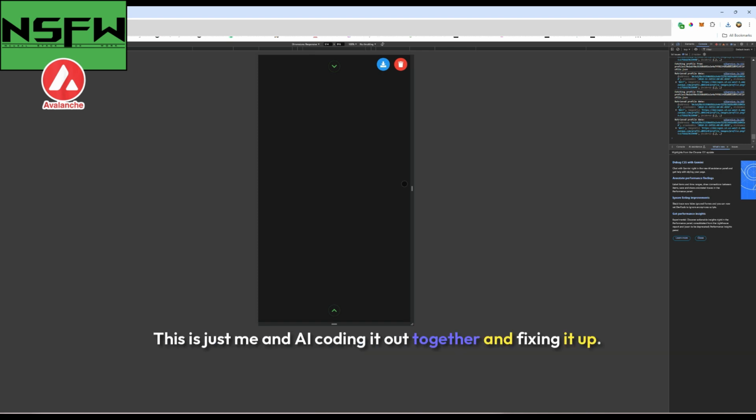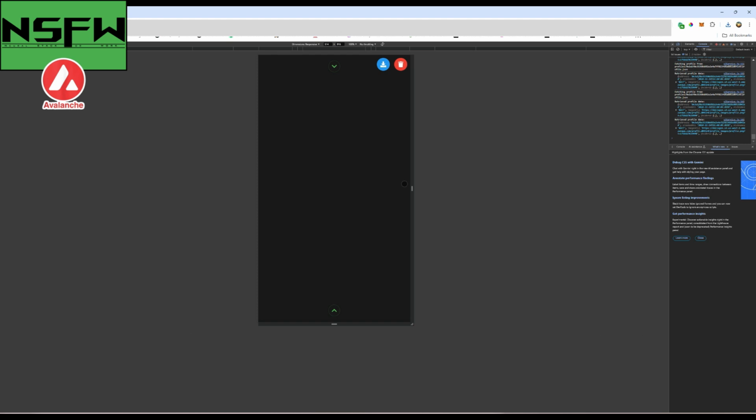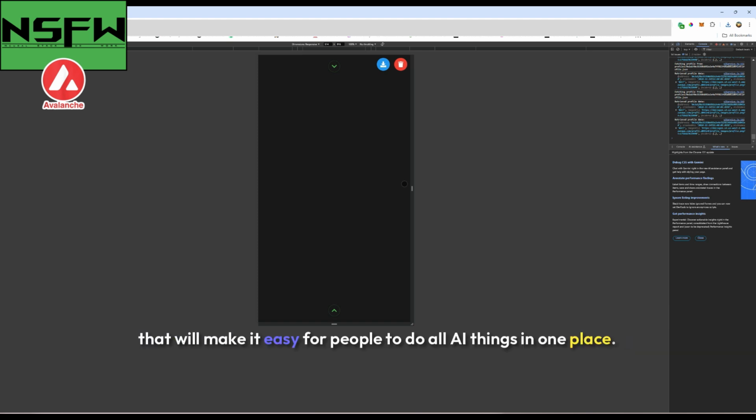I'm a one-person team. This is just me and AI coding it out together and fixing it up. So I've spent a lot of time in research into AI generation and AI workflows, and now especially how to make a clean and convenient UI. And my goal is to make the best of the best, make the most user-friendly tool that will make it easy for people to do all AI things in one place. Image generation is just the simplest place to start, but we will be doing song generation, video generation, chatbot building and training. We'll be doing character building and training, model style and training. All of those things will allow a user to dial in their experience more and more.